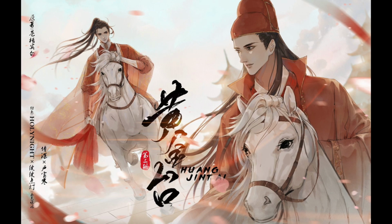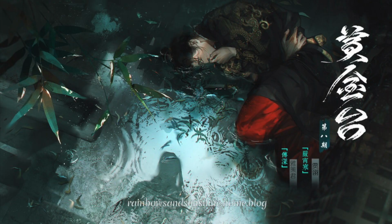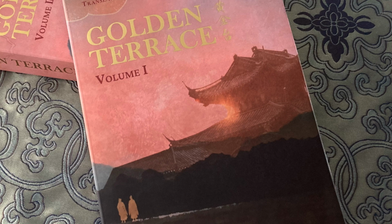The story spans a number of years, and these two are apart frequently, even after they get married. So sometimes the chapter is from Fu Xian's point of view, and sometimes from Yan Xiaohan's. The storytelling isn't messy though. It's easy to follow along, and the pacing doesn't drag either. And through all of it, the titular Golden Terrace witnesses the major events of their lives.